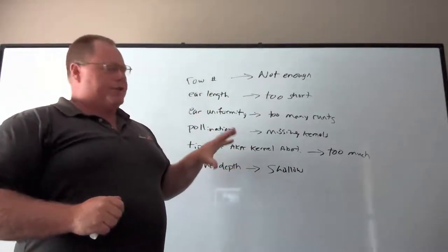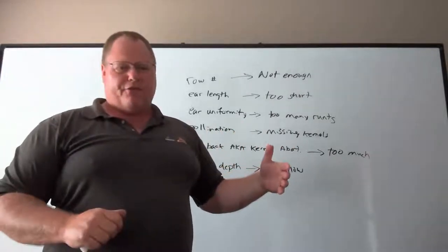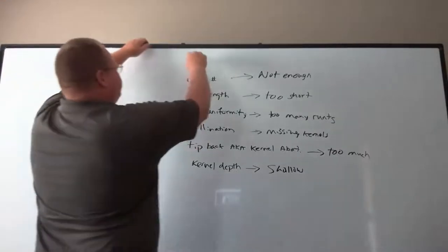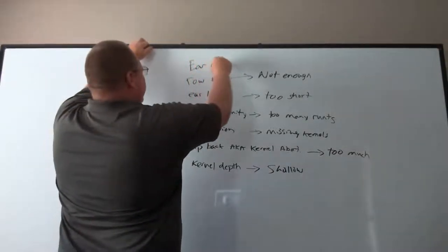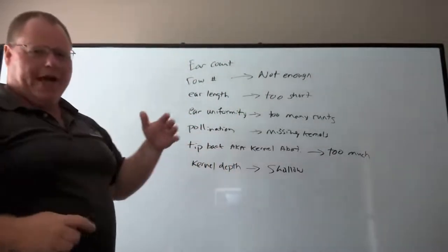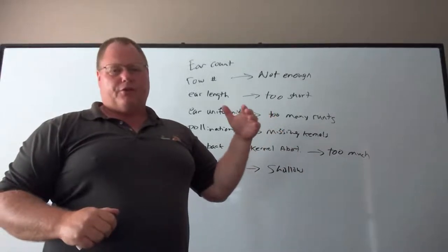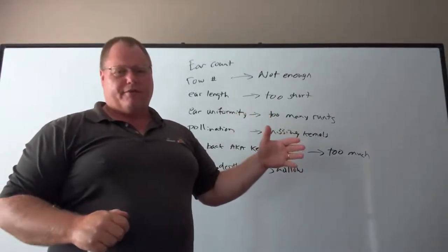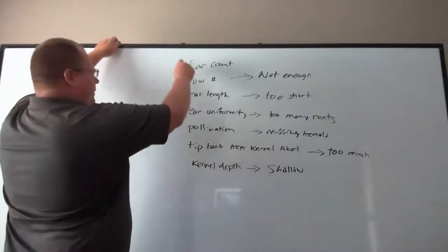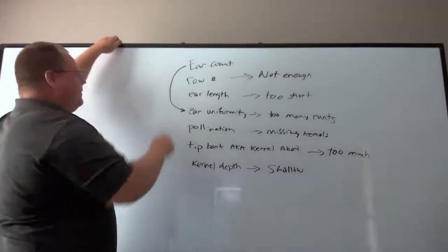things. So the corn plant will tell you a lot about what it has been through just looking at the ear. So I forgot one. Ear count. So ear count is going to relate to population. It also relates to uniformity of emergence and stand establishment. And ear count kind of relates a little bit to ear uniformity.